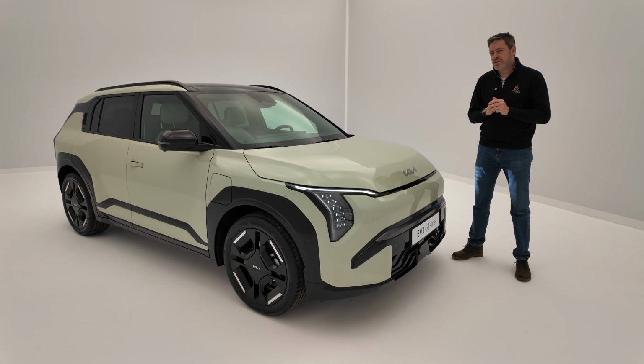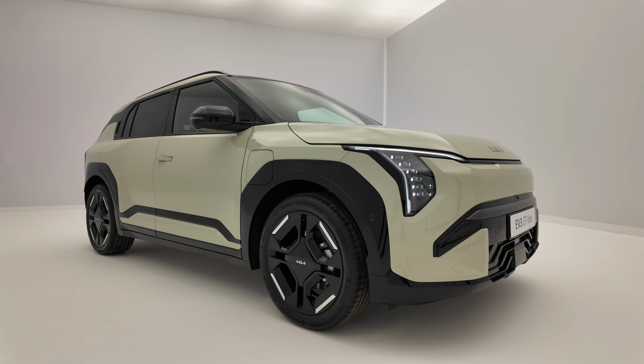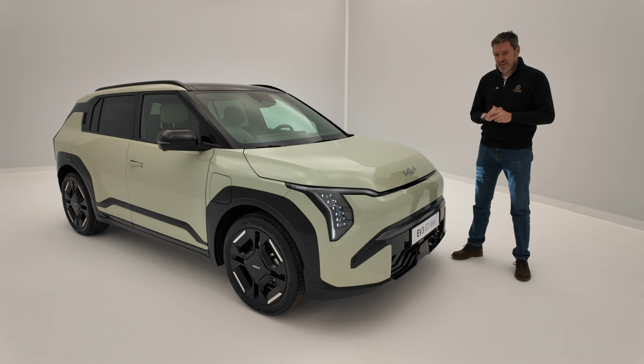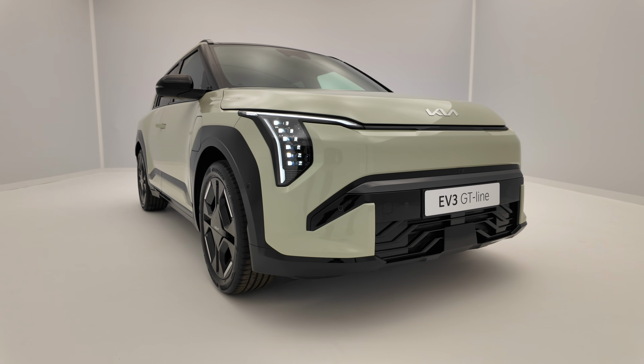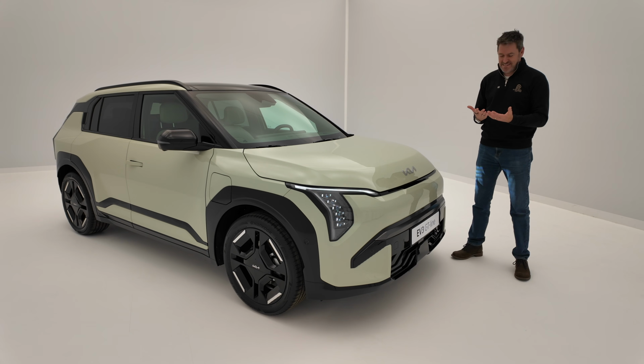You know, sometimes with concept cars, the concept bears very little resemblance to the actual production car. Not so much with EV3, it was the same with EV9. The renders that I've seen of this car, the press pack that we were sent before we had it revealed this morning, you think, no, it's not going to look like that. Well, it really does. And for me, it's like a shrink-wrapped EV9.